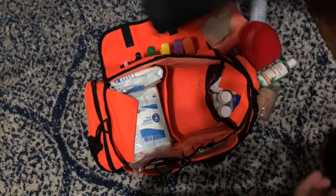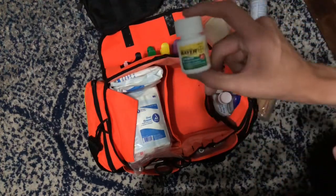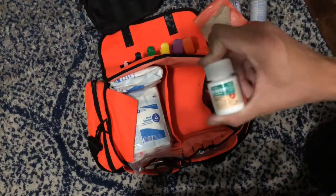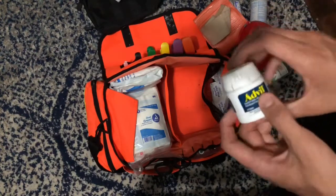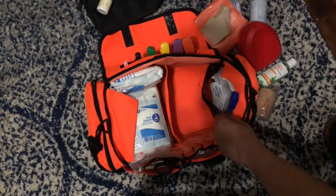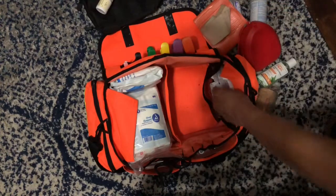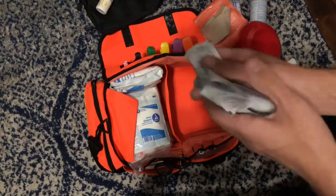So far as for medications, I have aspirin. These aren't the chewable ones, just regular aspirin. If somebody's having a heart attack, you want to give them chewable aspirin. I have Advil. I'm getting Tylenol soon because I ran out. And I just have Tums just in case. And then these are just extra alcohol prep pads. I don't know why I still have this in here.